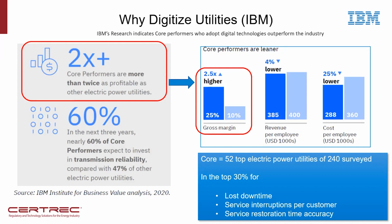And what they discovered, which is very, very telling, is that these companies who were the core were in the top 30% for lost downtime, for service interruptions per customer, and for service restoration time accuracy. So they were performing really well. And on the left-hand side here with this red box, they were 2 times more profitable than the other electric power utilities. And in fact, if you look at the right-hand side there, the box that shows their gross margins were 2.5 times higher. On the far right, there's a little graph that shows that their cost per employee in thousands of dollars was actually 25% lower.